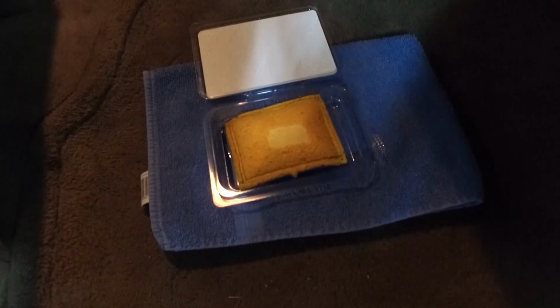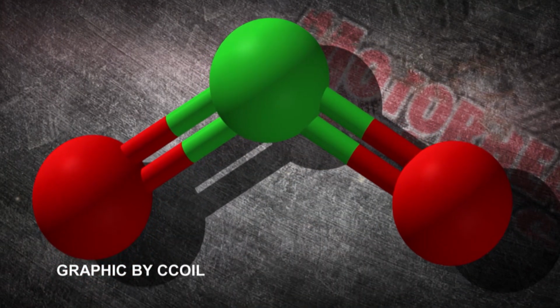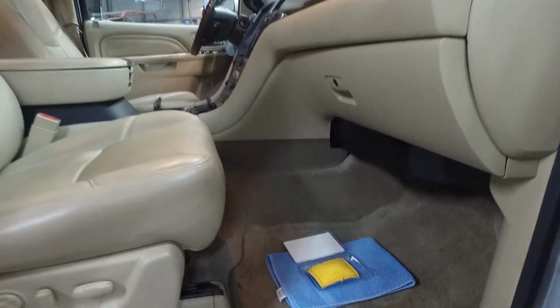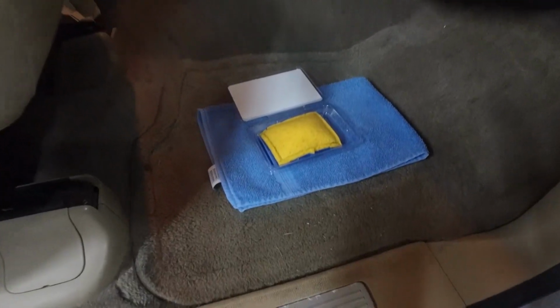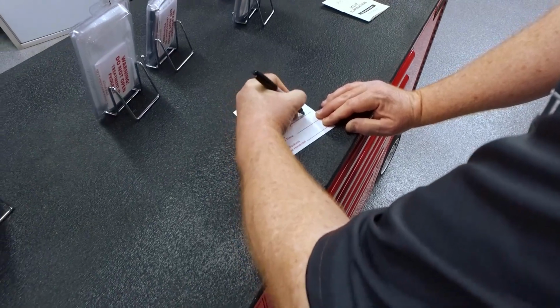And how does it actually work? How does it eliminate the odors? Well, chlorine dioxide is made of 2 oxygen atoms and 1 chlorine atom. And what it does is it oxidizes the odor molecules by breaking off, and it has that selective property that can break off and attack the molecules of the odors, breaking them apart and dissolving them permanently.